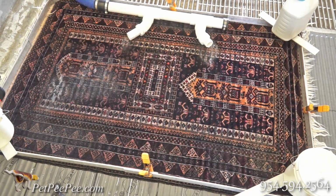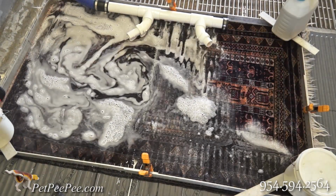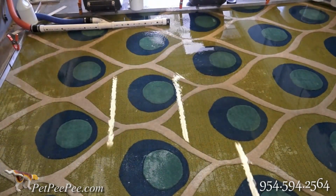However, because I am using a secret cleaning product that I put together from the Dead Sea, Israel, my hometown, I know the color will never run.